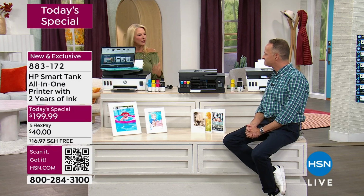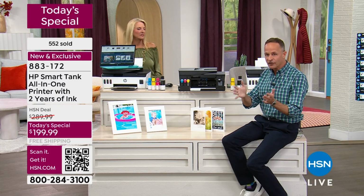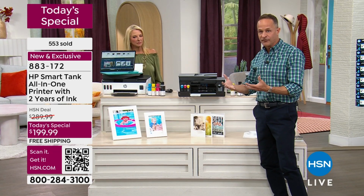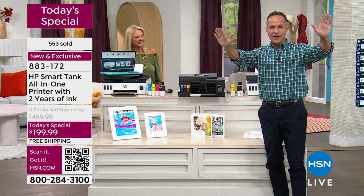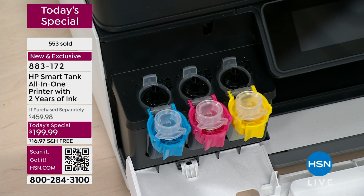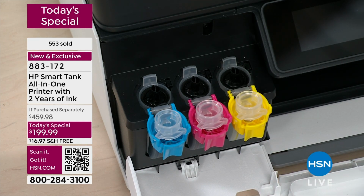This is why this is such a big deal tonight. I want to show you how easy it is, when you first get it home, to put the ink in. A lot of people may be concerned because it's something you haven't done before. So we're going to start fresh. This is how easy it is to put ink into your Smart Tank. I have already filled these two colors, so I'm going to show you how to do it with the yellow.